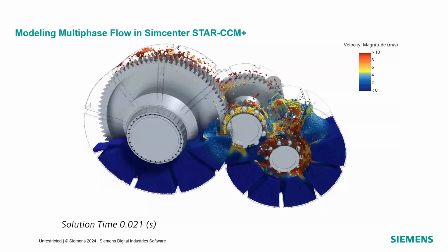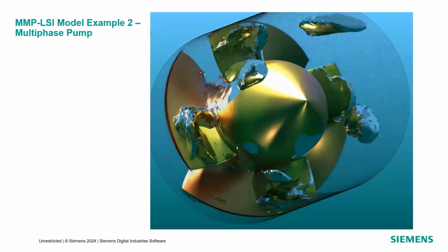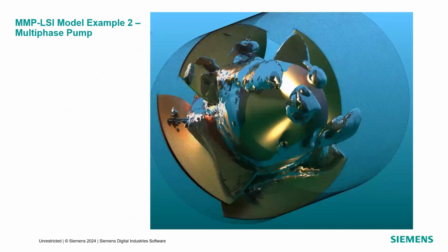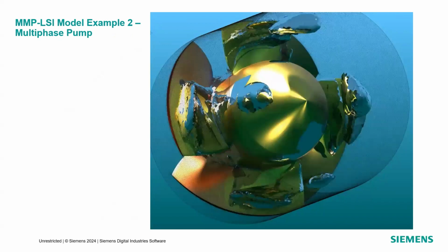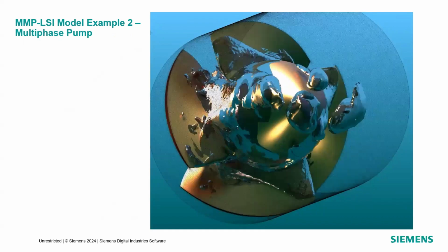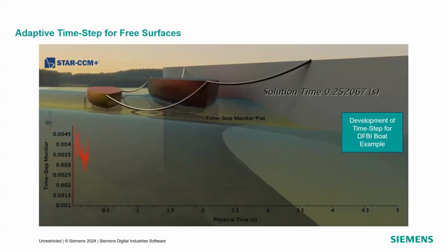And then if we look at things like pumps and air entrained in water, the air here becomes pockets, and STAR can model that and really see how the entrained air can impact the performance of a pump. So these two, this one especially, are rotating and pump centric, but the multi-phase extends to all kinds of things.